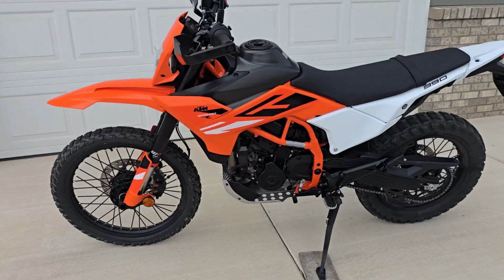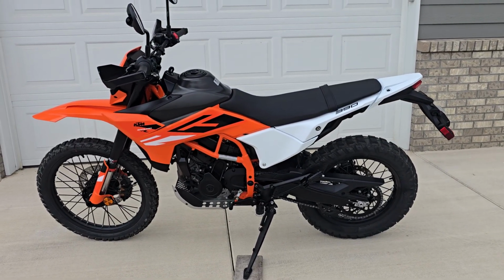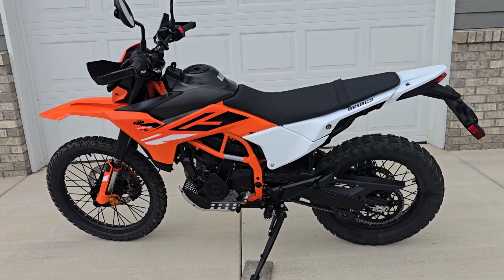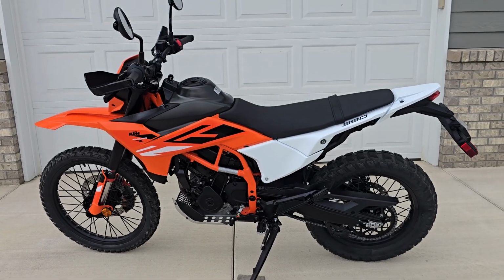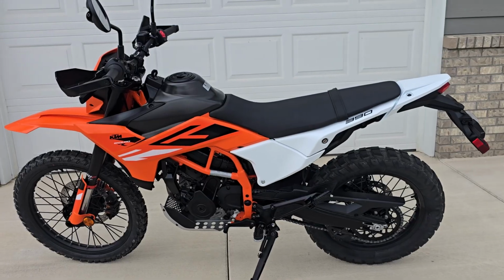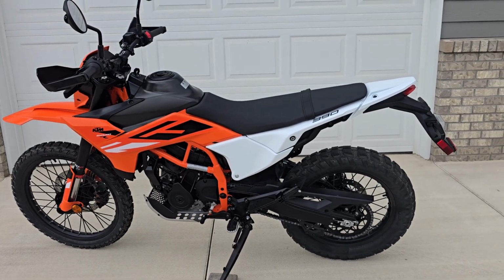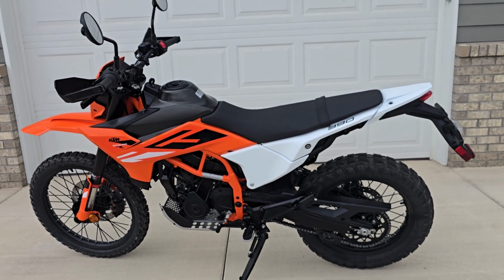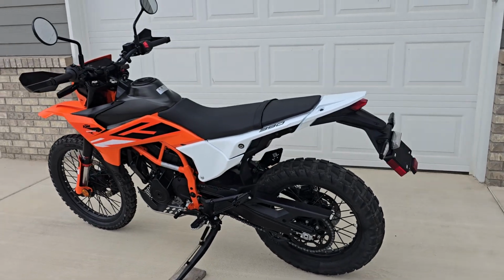So far, I think for the price, and even price aside, it's a really nice bike. I used to have a 690 Enduro R, one prior generation to the new one, and I actually had the newer generation one too. And this surprisingly reminds me of that platform. It's super stable when I'm on pavement and gravel roads, but I will talk about that more in a review. I do like how it handles.